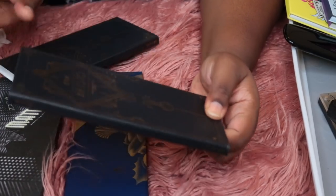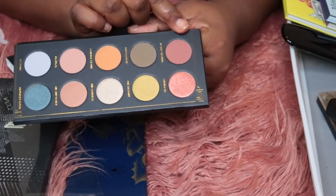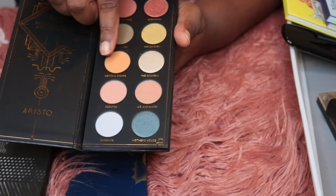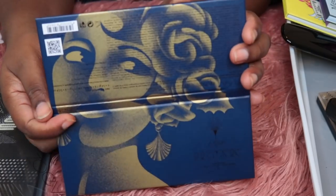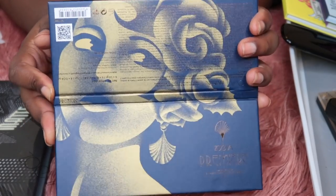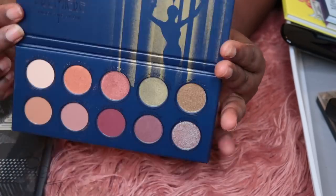Aristo, I don't think I've used this one. No, I haven't used this one. It's got a full top of mattes and then it's got a bottom of shimmer. But like each shade corresponds to the matte. This one is a Premiere. Look at the artwork on that. Like, look at that. Can we just sit here and appreciate the packaging? Like, what the heck? How stinking cute.